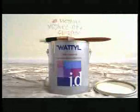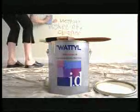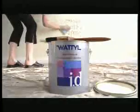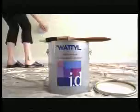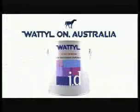Wattle ID repels stains, marks and scuffing. So every little accident simply washes away. Wattle on, Australia.